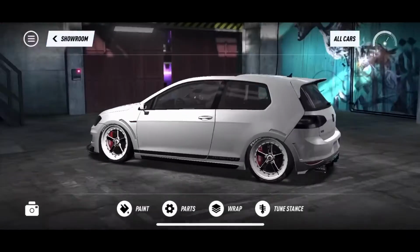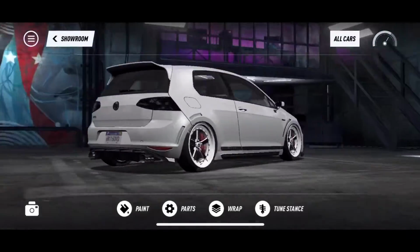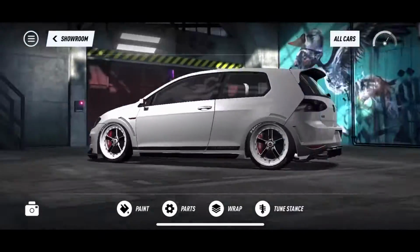Here we have a Volkswagen Golf with some new rims, slammed down, new exhaust, new front end, and just the splitters and that. Nothing that important for that one.